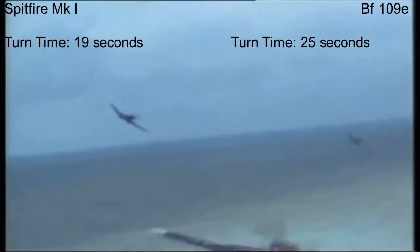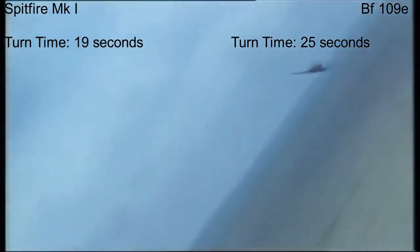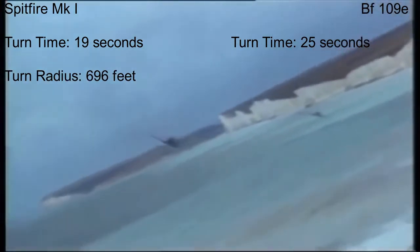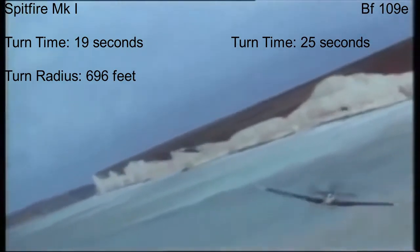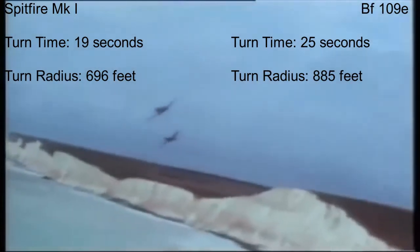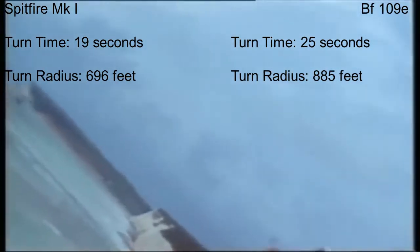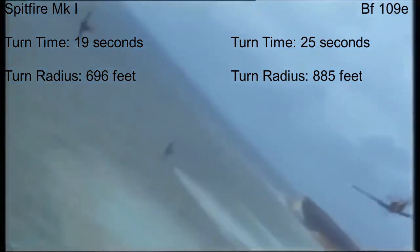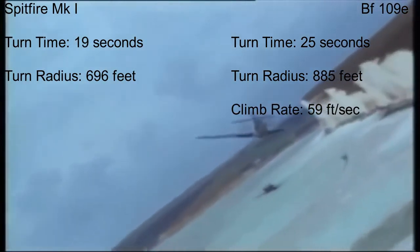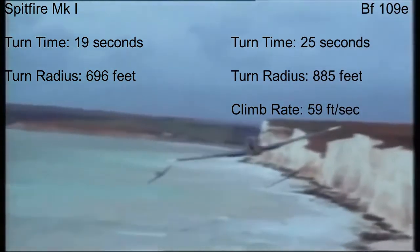In dogfights, the Spitfire could easily outturn the Bf-109E and had a turn time of roughly 19 seconds, compared to the Bf-109's 25 seconds. The Spitfire's turn radius of 696 feet allowed it to perform sharper turns than the German pilot could, as the Bf-109 had a larger turn radius of 885 feet. However, the Bf-109E's far greater climb and dive rate allowed the plane to sustain climbing turns that the Spitfire could not keep up with. This granted German pilots the freedom to disengage from dogfights more easily if they wanted to.